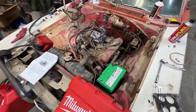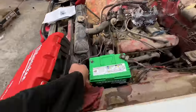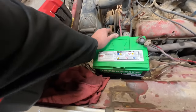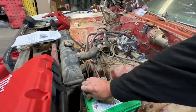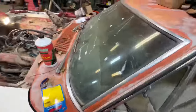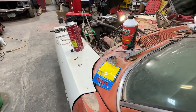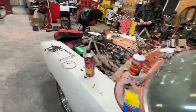Well, we are about ready to crank it over. Hopefully the battery still has some juice. I forgot to disconnect it from the last car. I think I heard a little spark, so that's something. Let's see if it'll crank over first. Nothing from the key. Do you have a screwdriver right there?